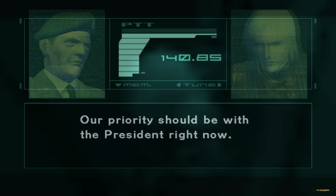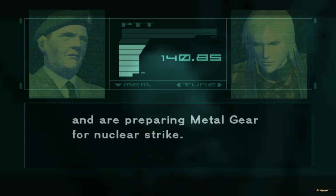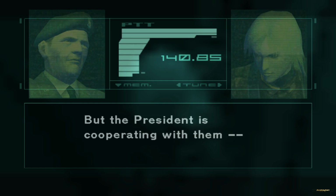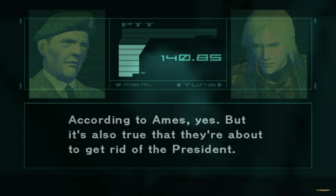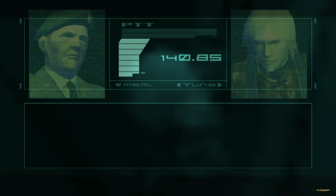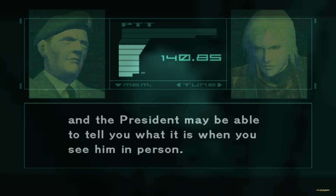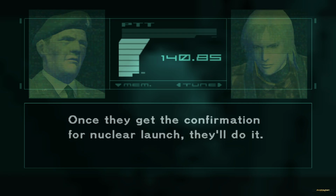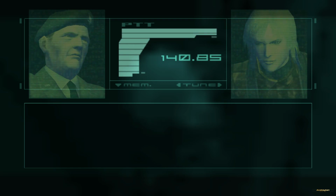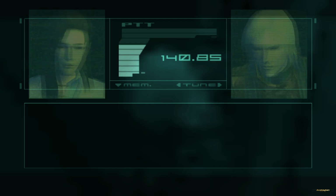Our priority should be with the president right now. We can take it that they've completed the password entry and are preparing Metal Gear for nuclear strike. Get to the president as soon as possible. But the president is cooperating with them. According to Ames, yes. But it's also true that they're about to get rid of the president. There's something else going on here, and the president may be able to tell you what it is when you see him in person. Once they get the confirmation for nuclear launch, they'll do it. You need to rescue the president before then. Jack, I agree with the Colonel. You need to protect the president for now. All right.